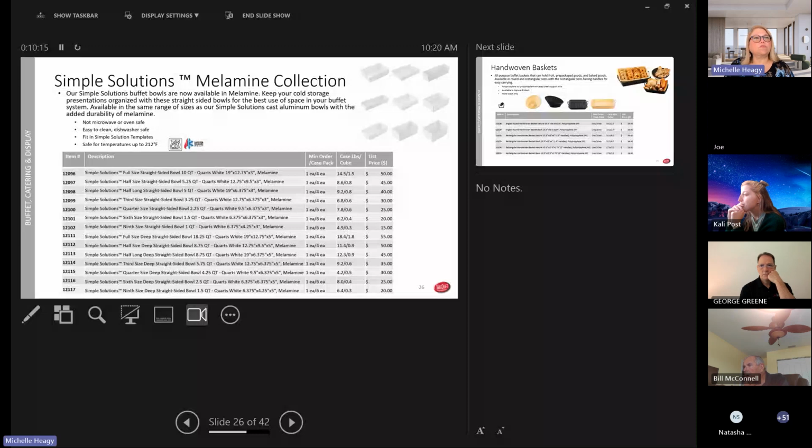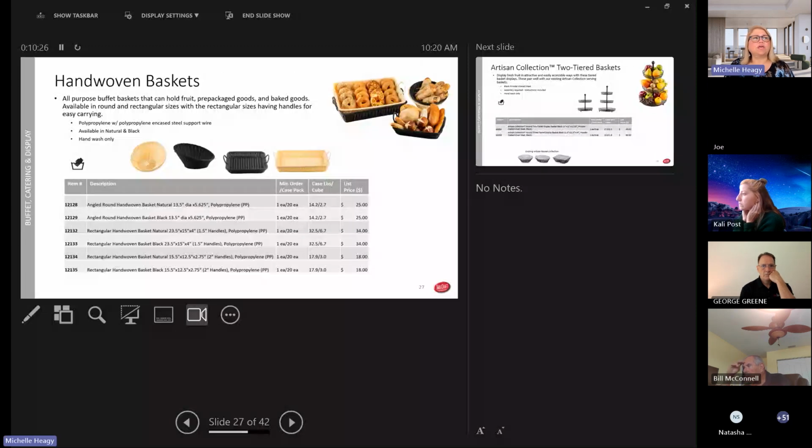And then hand woven baskets. We brought these in a natural and black. They're just a beautiful heavy duty basket that you use for rolls and sandwiches and anything that they want to put out for buffets. They are hand washed just because they are a polypropylene, so you can't put them through the wear wash. It'll be too hot for them.